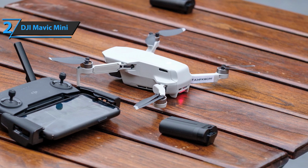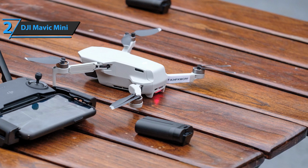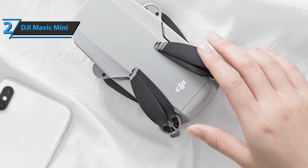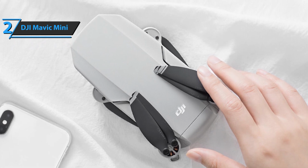As for connectivity, the package contains a set of 3 cables, each with a micro USB port on one side and micro USB, Lightning, or USB-C on the other end, so you can choose the one that works best for your mobile phone. Taking off in just a few seconds, the Mavic Mini rises directly from the ground.